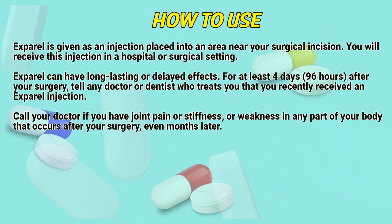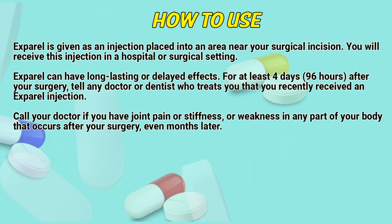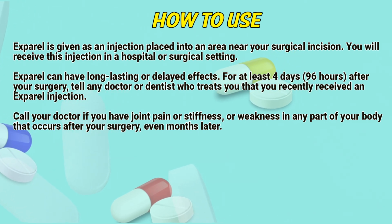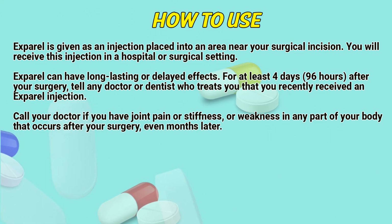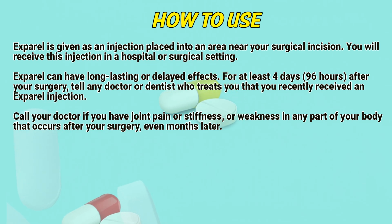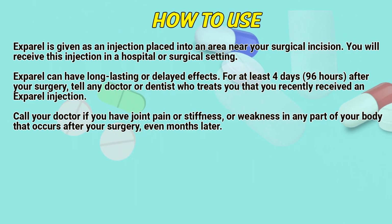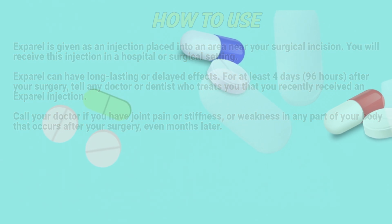How to use. Exparel is given as an injection placed into an area near your surgical incision. You will receive this injection in a hospital or surgical setting. Exparel can have long-lasting or delayed effects. After at least 4 days, 96 hours after your surgery, tell a doctor or dentist who treats you that you recently received an Exparel injection. Call a doctor if you have joint pain or stiffness or weakness in any part of your body that occurs after your surgery, even months later.